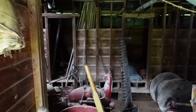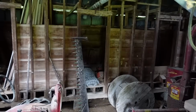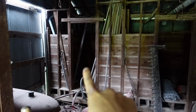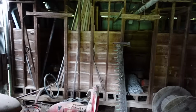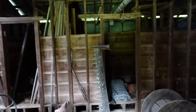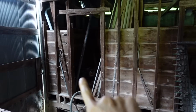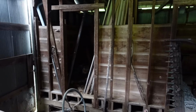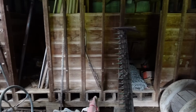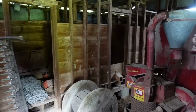All right, it is dark in here. So it's not the easiest to see, but you can see here different stalls. These are actually grain storage bins, I guess you could say. Grain storage compartments, I don't know the right word to use. But little grain rooms for different grains. So I don't know if you grow oats or barley or corn or beans or whatever, you would store different things in each different space.